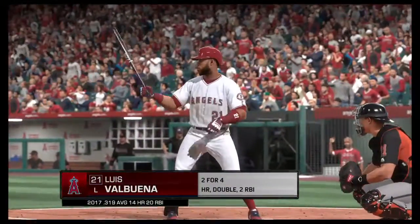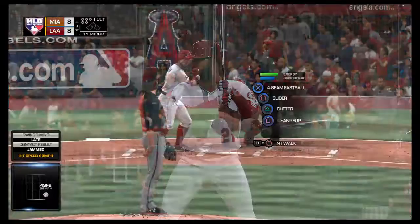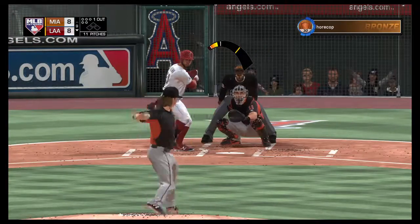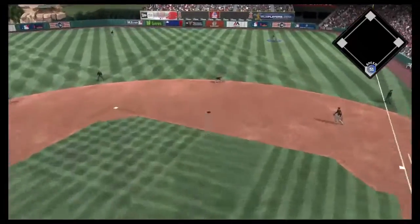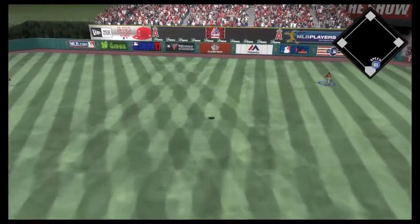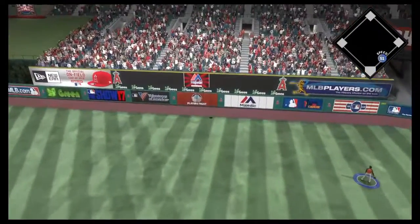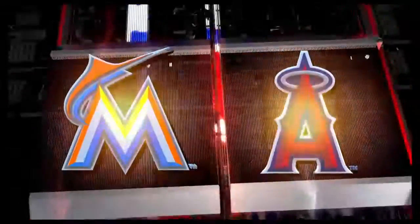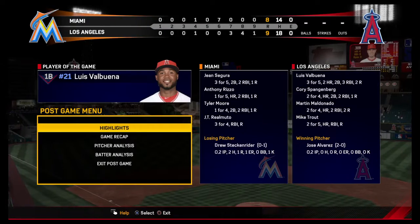Standing in, Luis Valbuena. He's homered and doubled in 4 trips, so he's definitely been a factor. Now a drive to right field. This could do it. Game over. Walk-off home run. So the man really helped carry them to victory here in this one, and this man was a big reason why.